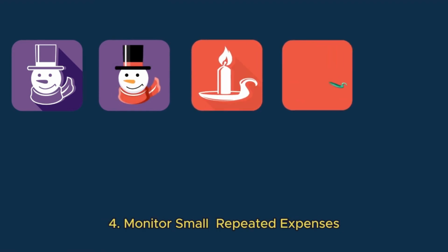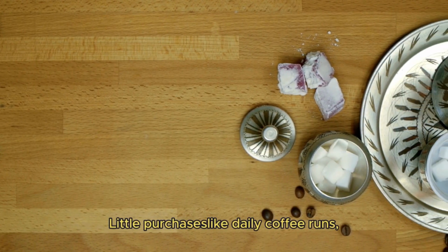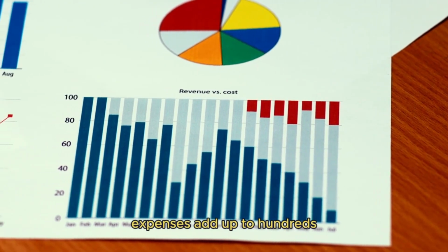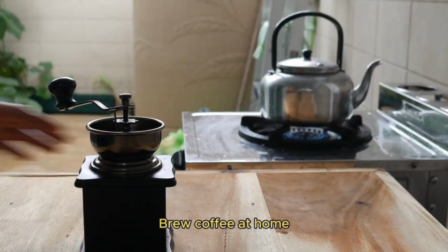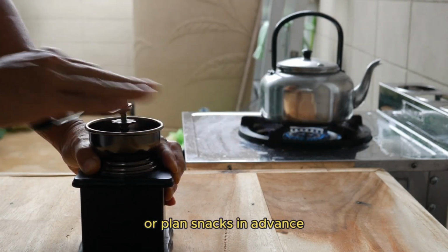4. Monitor small, repeated expenses. Little purchases like daily coffee runs, bottled water, or snacks can silently eat away at your budget. Over time, these small expenses add up to hundreds, even thousands of dollars annually. Instead, find affordable alternatives. Brew coffee at home, carry a reusable water bottle, or plan snacks in advance.